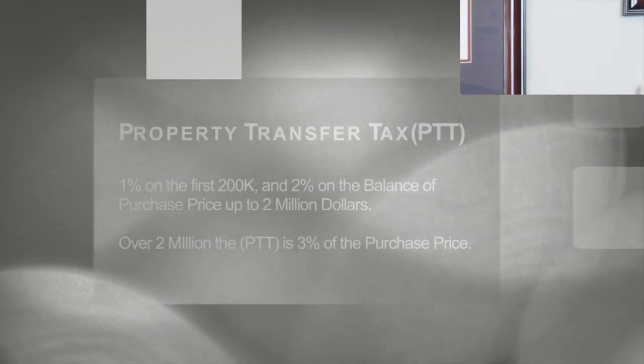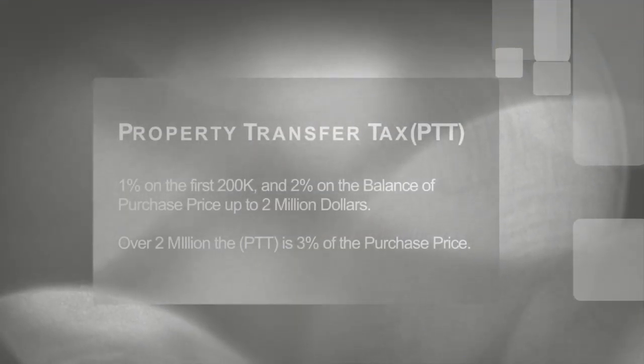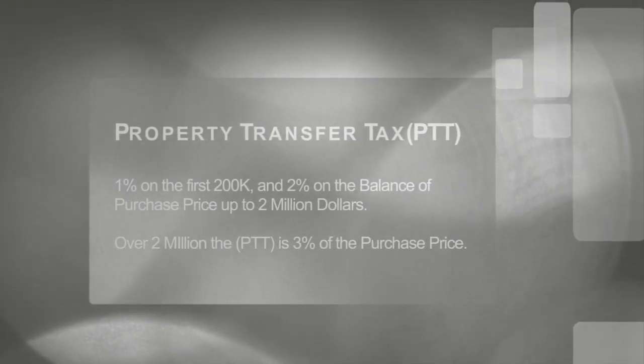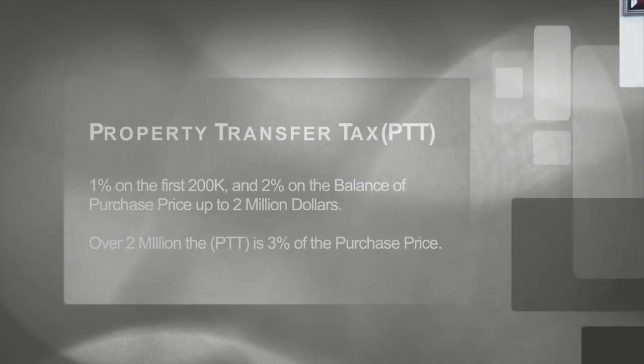Number five, it is the property transfer tax. PTT is a sales tax charged by the British Columbia government on all transfers of real estate in the province. The calculation for this tax goes as follows: 1% on the first $200,000 and 2% on the balance of the purchase price up to $2 million. Over $2 million, there is a 3% charge on the purchase price.